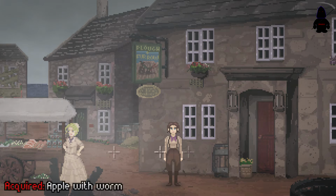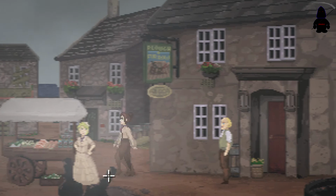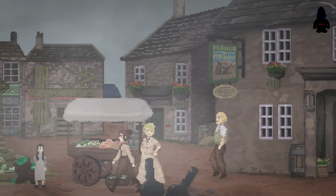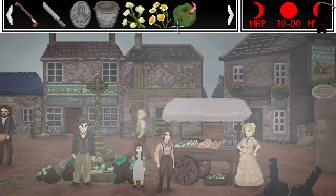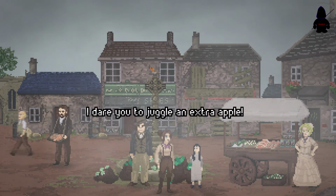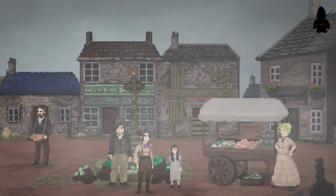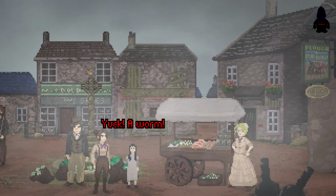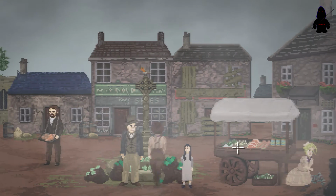Hello again. Hierbas. This looks like elderflower to me. Interesante. I dare you. Ahora somos ladrones. Extra apple. Easy. Yuck, a worm. Not tempting.